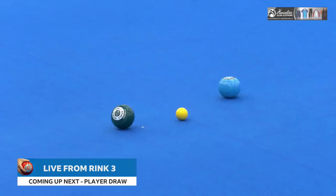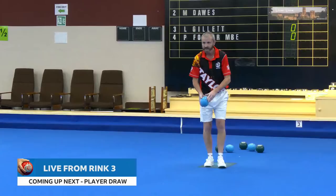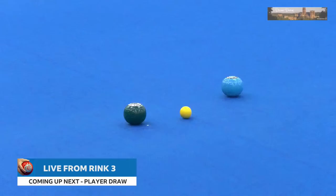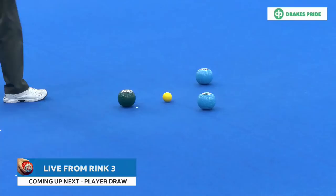Enough for shot. 10 inches past the jack. David just needs a slight adjustment in weight. Well, David, how's your pace? It's good, yeah. Oh, well played. Mark is just having a little look. You and I watch. Mark thinks Leslie's on, yeah.